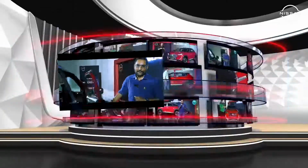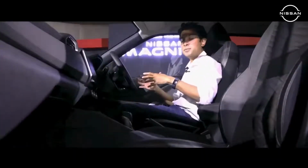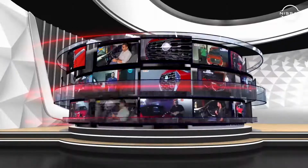But it's time to now take a look at what the cabin of this car has on offer. This is the first car in the segment to have a front nose camera.